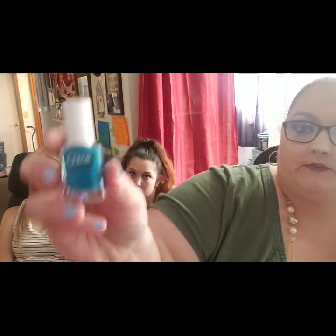But anyways, eye-catching, long-lasting, and like all Color Club polishes, it is cruelty-free. So, it's a really pretty color. I may have to try it before I send it to my daughter. I really like that color. Let me put it back in the box. So I'm gonna hold it up and show everybody at the end of the video.